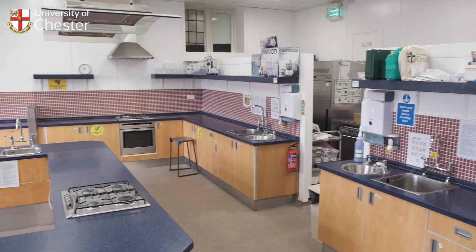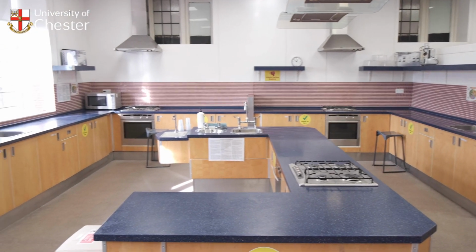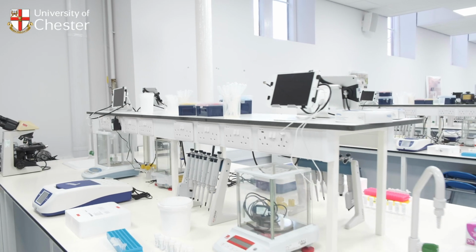So here we have our food skills lab. Again, this is used for both undergraduate and postgraduate students, research and teaching. So sessions within the Food Skills Lab include things such as basic skills, portion sizes, and covering specialised diets and food adaptations. Next door, we have our Nutritional Analysis PC Lab. Here, students can access Nutritics, a cloud-based nutritional analysis software which they'll have access to throughout their studies here at Chester.